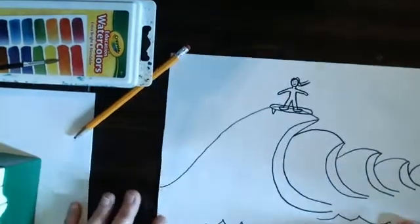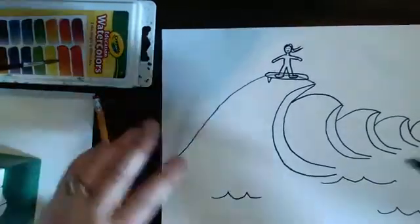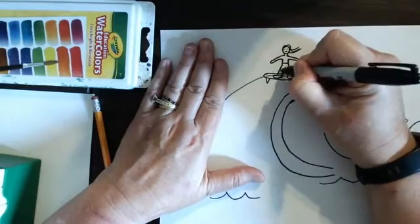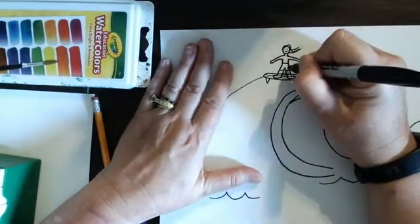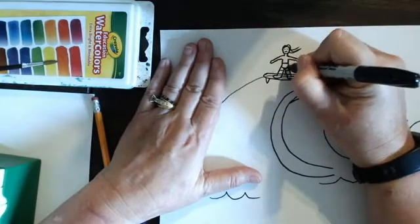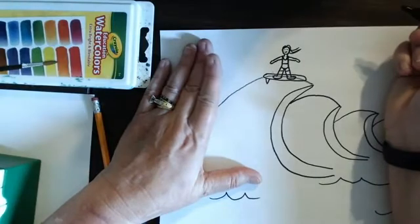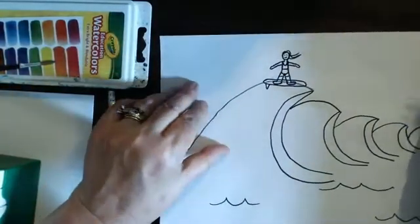Can you see it? Okay, now we got to put your swimsuit on. Now, if you're a boy, you draw a line in the middle like that, and then make your swim shorts. If you're a girl, you can make two curved lines up like this, and then make this swimsuit, put some straps on like that, or make a bikini. It's up to you what you want to do.